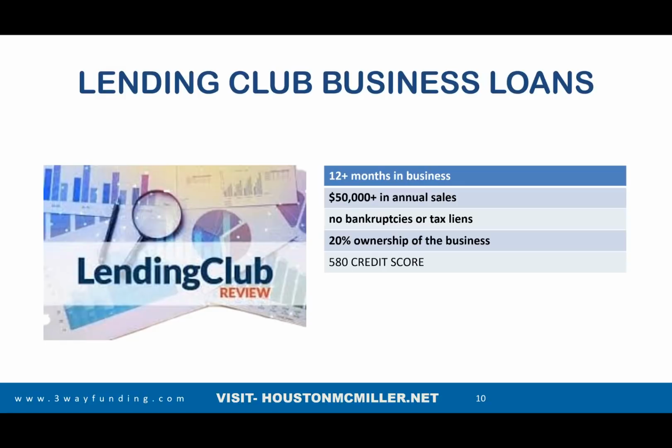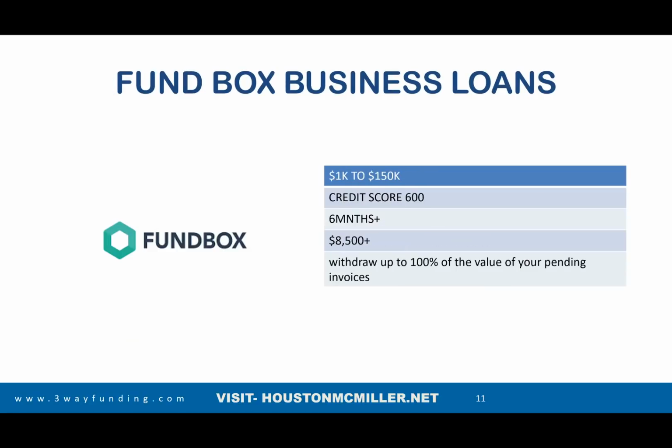Now you have Fundbox. Fundbox, their loans go from 1,000 to 150,000. The average credit score is 600, but you only have to have been in business at least 6 months, and the monthly revenue is about 8,500. But if you have pending invoices and stuff, you can leverage those pending invoices.